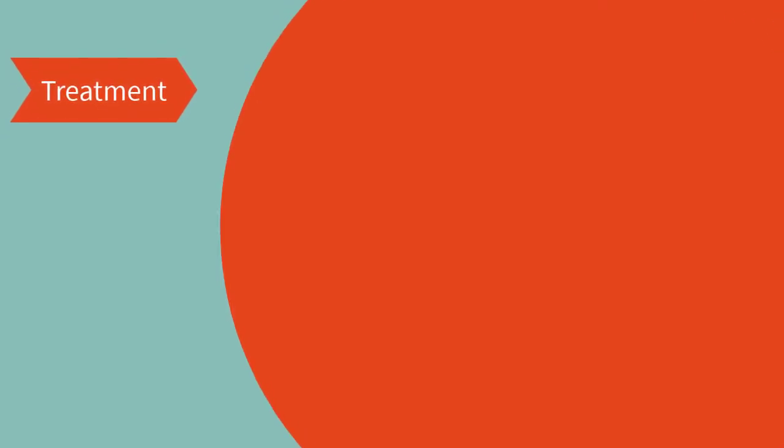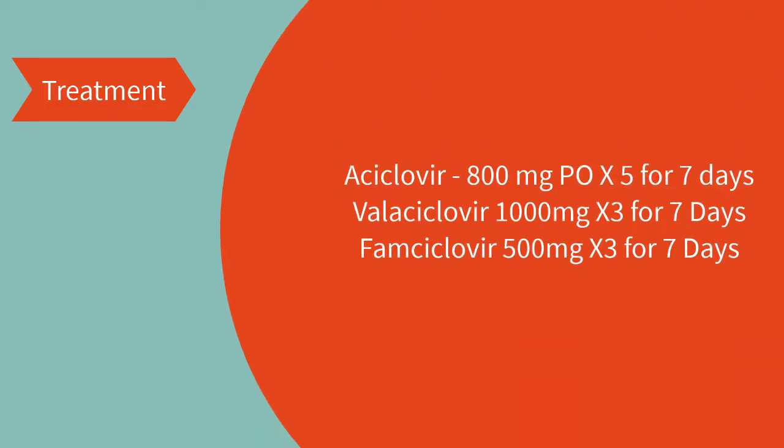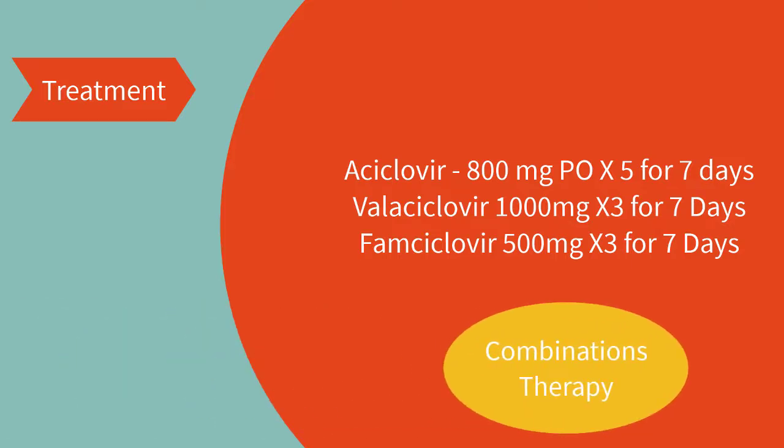Now let's talk about the treatment. If antiviral is started within 72 hours of onset of symptoms, there can be a chance of full recovery. But the recovery chance decreases as the time passes. The treatment includes acyclovir, valacyclovir, famciclovir, and a combination of antiviral treatments with prednisolone, that is corticosteroids.